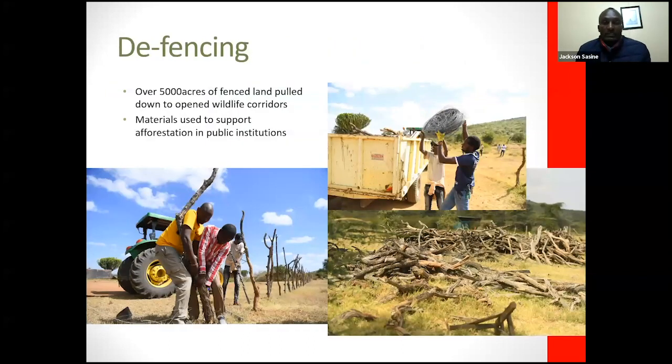The other intervention is defencing. It's actually opening up the land which is fenced. People are fencing land and blocking wildlife from accessing natural resources, accessing water, accessing salt licks and vegetation. And therefore, we are working with the community, with landowners, to open up the land that has been fenced, which is stopping wildlife from moving from one point to the other.